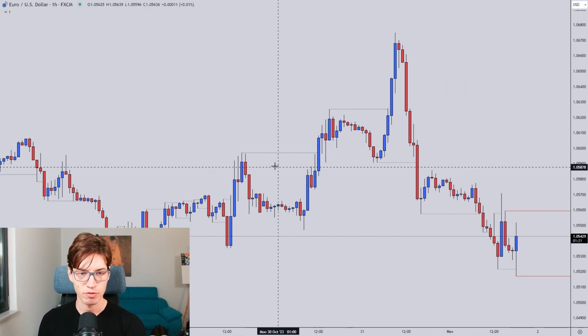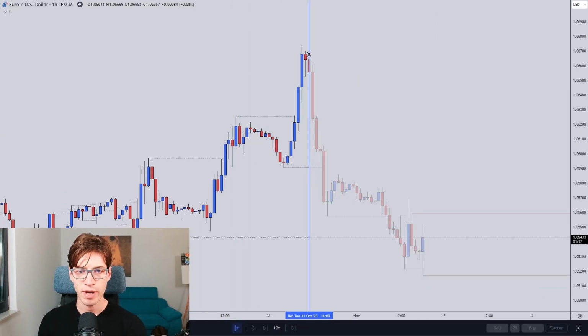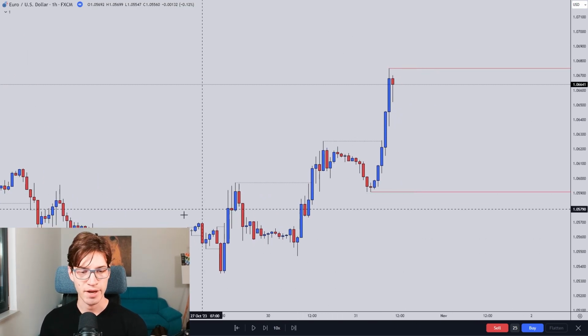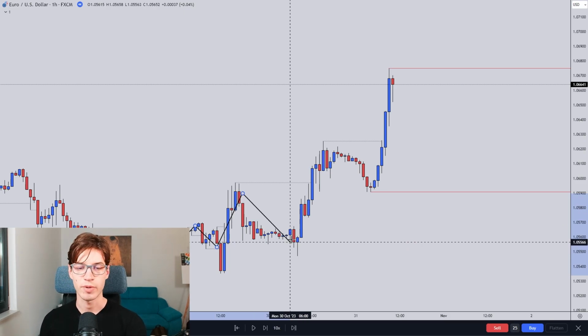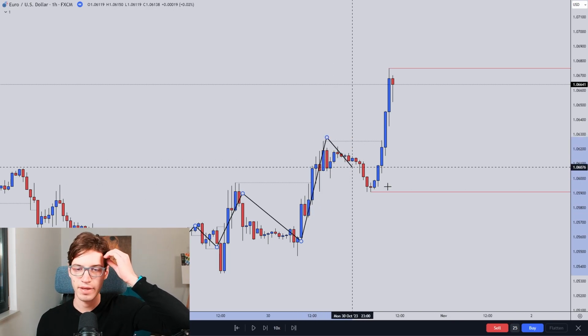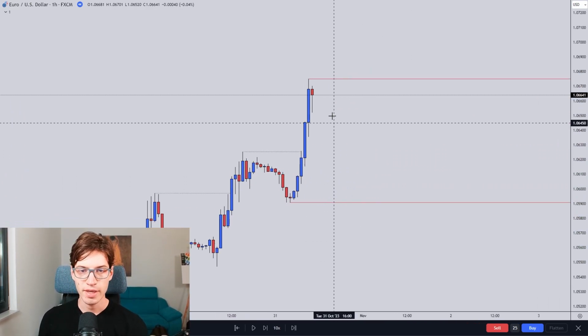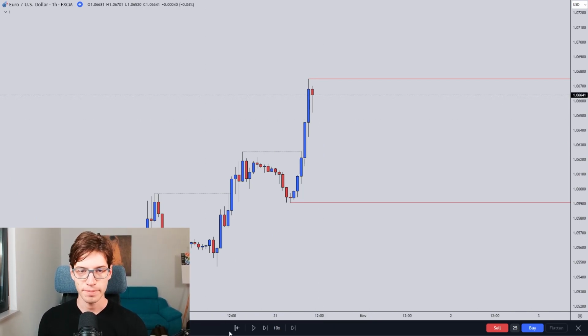Then we ranged around, broke the high, retrace, broke the high, retrace, broke the high, retrace. Here I was definitely wanting to buy. I was seeing this nice pattern, especially on the euro pairs, they like to do this sort of price action. So they have this ascending structure and then they impulse to the upside like so. Unfortunately, no entry formed, no valid entry, no high probability entry for me personally.